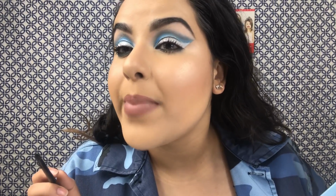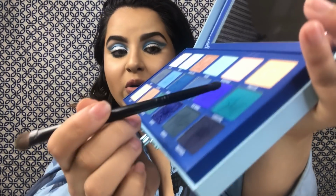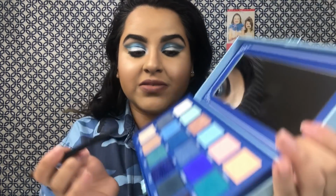And that is what we have so far. I'm going to recreate this on the other eye. We're going to do our lower lash line and we're going to talk about the palette. So we are back to finish up the lower lash line, and I'm going for a pop of teal. So I'm going with Flourishing on a pencil brush and just sweeping that all over my lower lash line.